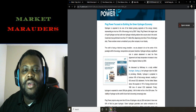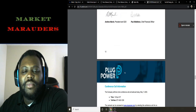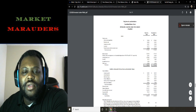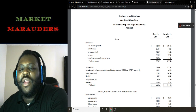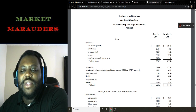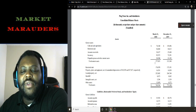And then they also have building the green hydrogen economy, talking about the growth of hydrogen, scaling up buildings using hydrogen. Going down some more. All right, so jumping into some more financials. We have cash and cash equivalents, 74,340 compared to 139. Restricted cash, 56,804 compared to 54,813. Then total current assets, 277,53 compared to 313,340.